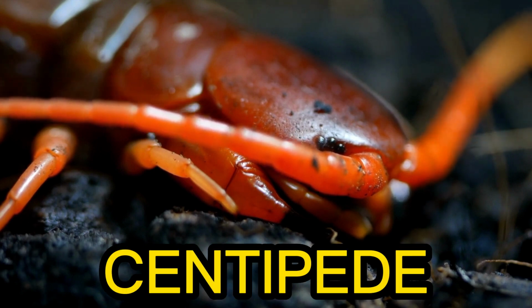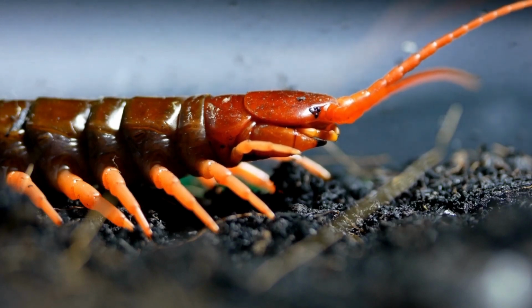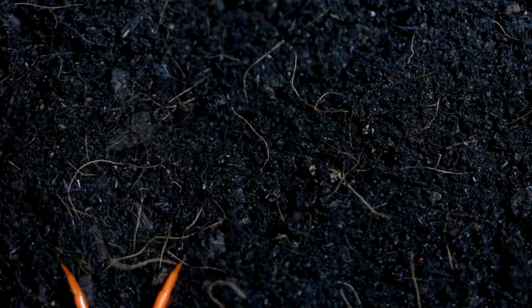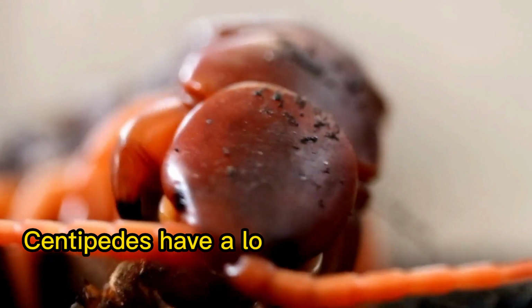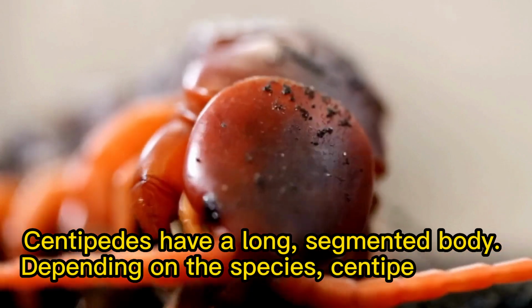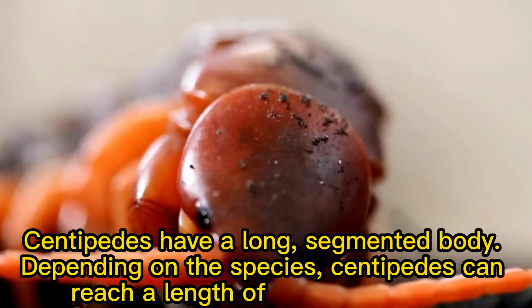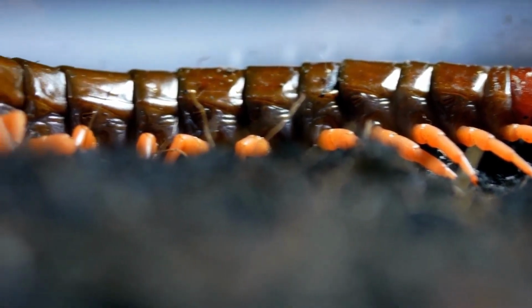Centipede. Centipedes have a long, segmented body. Depending on the species, centipedes can reach a length of 0.2 centimeters to 28 centimeters.